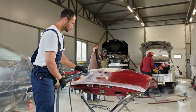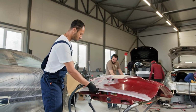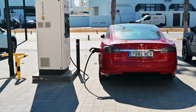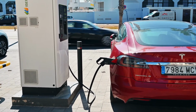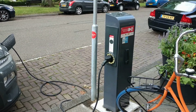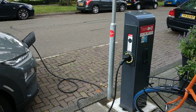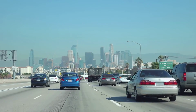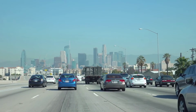On the other hand, gas cars generally have more standardized parts and a wider network of repair shops. This can sometimes lead to lower repair costs. However, modern gas cars also feature complex electronics and driver assist systems, which can raise their repair expenses too. As EVs become more common and repair networks expand, insurance costs might start to stabilize. But for now, expect EV insurance premiums to be slightly to moderately higher than those for similar gas-powered vehicles.